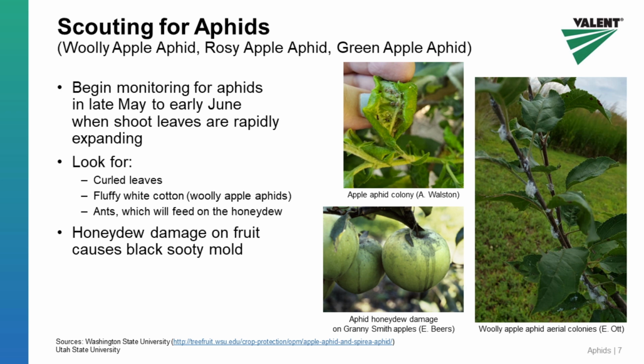And then they start to drip down on this picture where you've got the apples and the black residue. That's where the honeydew has dripped onto the fruit, and it could russet that fruit if left on there for too long. You could also look for ants. Ants are a huge indicator for a lot of soft-bodied insects because ants feed on that honeydew. So if you see ants, you'll probably eventually find an aphid or even a mealybug.